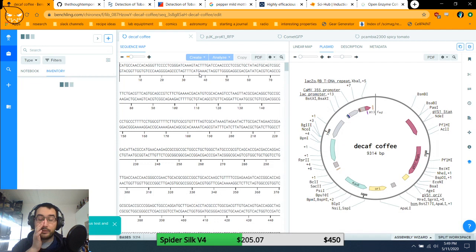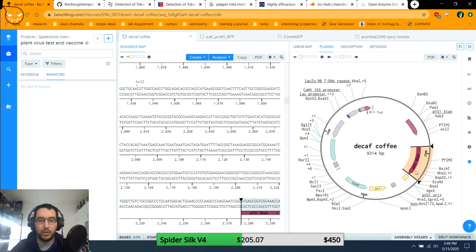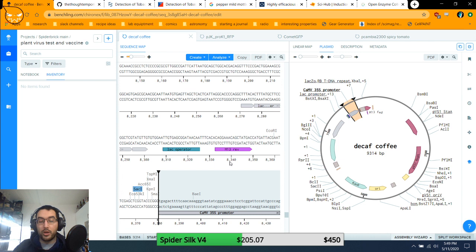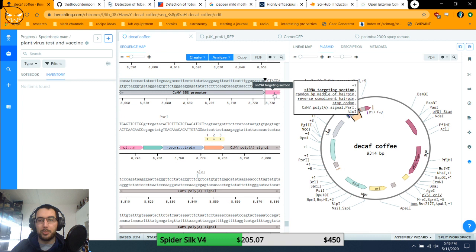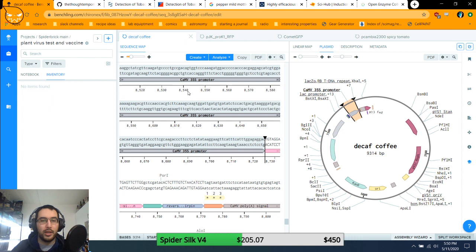It's just long strings of text, and it also shows you a graphical version of what this text means. So you can annotate certain areas so you know, okay, this chunk is this. Ironically, in the last episode of Whose Gene that we did, we developed this plasmid, which if you were to put it into coffee plants would, let me scroll down, so this part would actually interfere with caffeine synthase. So it basically breaks the plant's ability to make caffeine, but we use this promoter, the CaMV 35S promoter, also known as the cauliflower mosaic virus promoter.